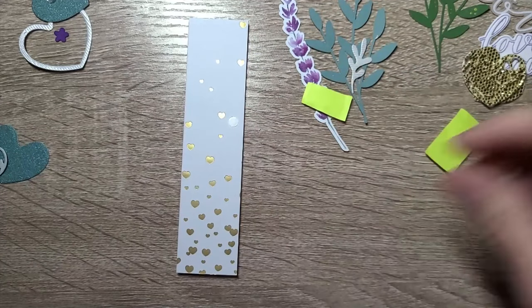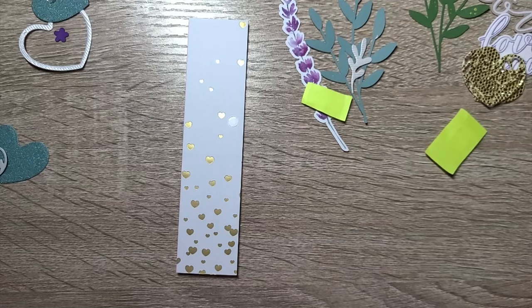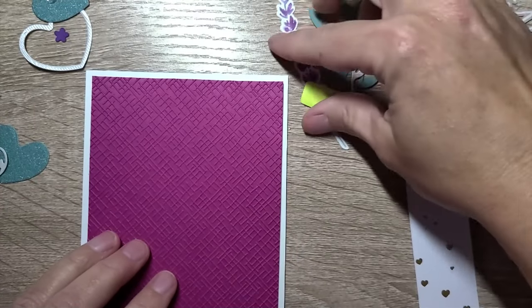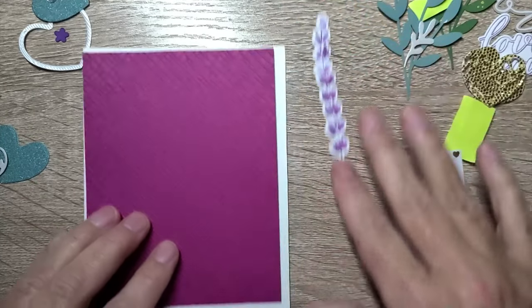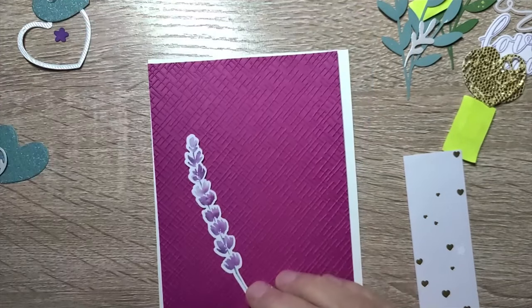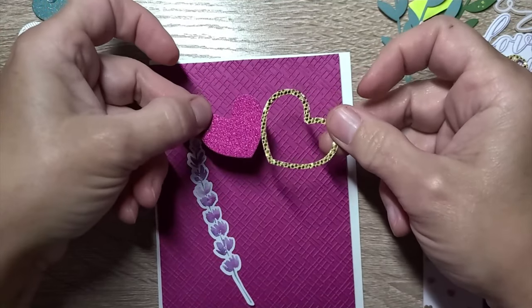Okay, so let's go with Berry Burst. So what I did with Berry Burst, this is my base. And you can see that most of these pieces will go with it. And I've got the luster heart that is definitely berry burst.